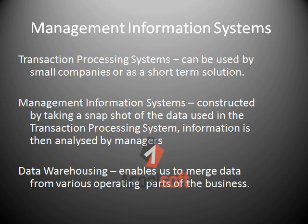We also need to decide whether or not we are going to have a separate management information system, or as a temporary measure, double the transaction processing system up for this purpose. For our business, I think it would be more appropriate to use a management information system from the start, to avoid slowing down the recording of data, which may occur when doubling up the transaction processing system. The management information system is constructed by taking a snapshot of data which is being used in the transaction processing system, which can be analysed and long-term decisions made.